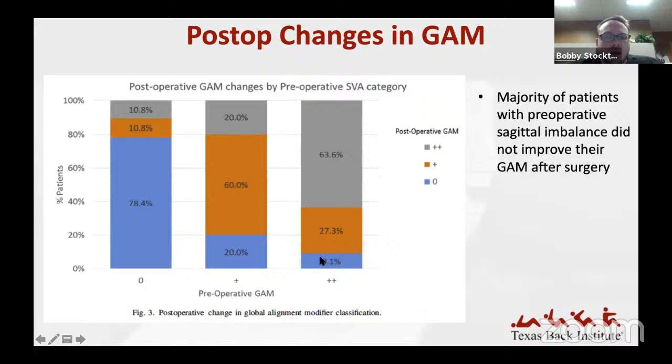In the plus group, 60% of people stayed a plus, which is not what you'd necessarily want to see. You'd want to see more patients go to that less severe zero alignment modifier group, which only 20% of those patients did. And it's kind of the same story for the most severe group. 63% of those people did not improve with respect to their sagittal imbalance. So the majority of patients with preoperative sagittal imbalance did not improve after their surgery.